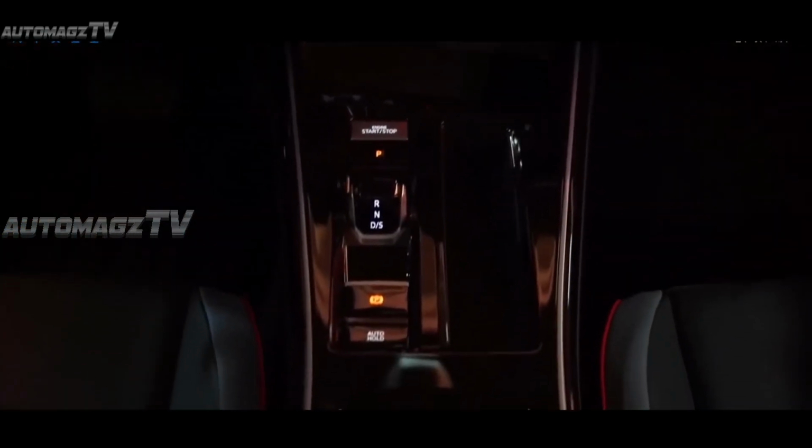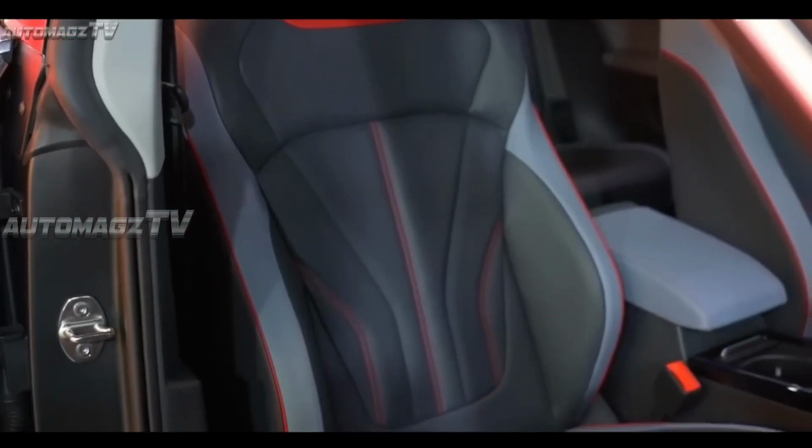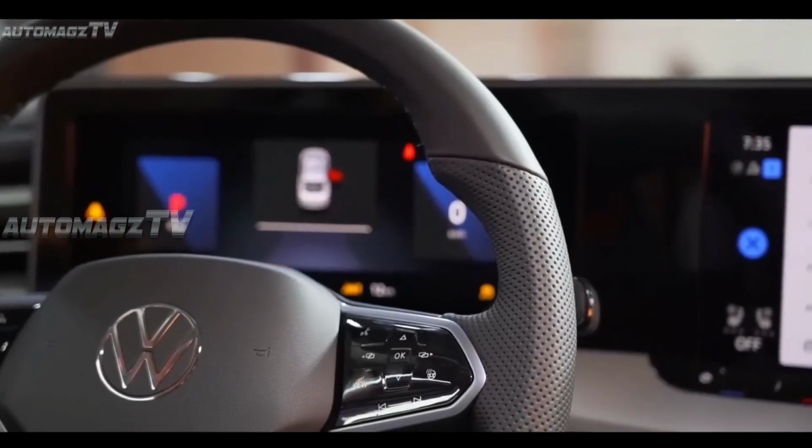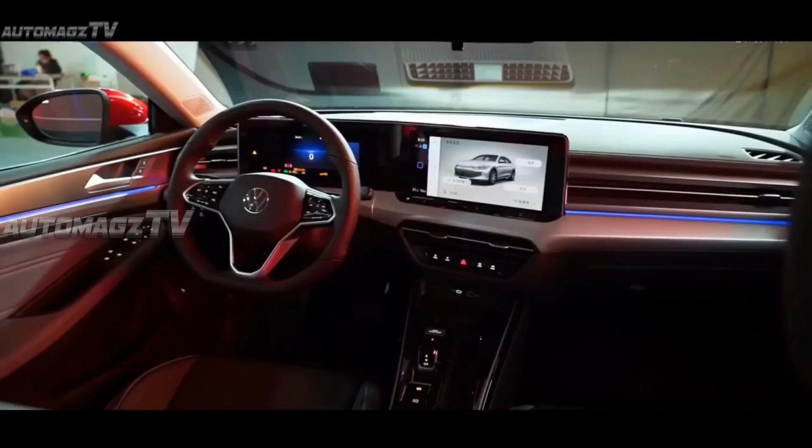Inside, there's a minimalist approach to cabin design, with the interior dominated by a large 12.0-inch infotainment system that's flanked by a 10.0-inch digital instrument cluster.